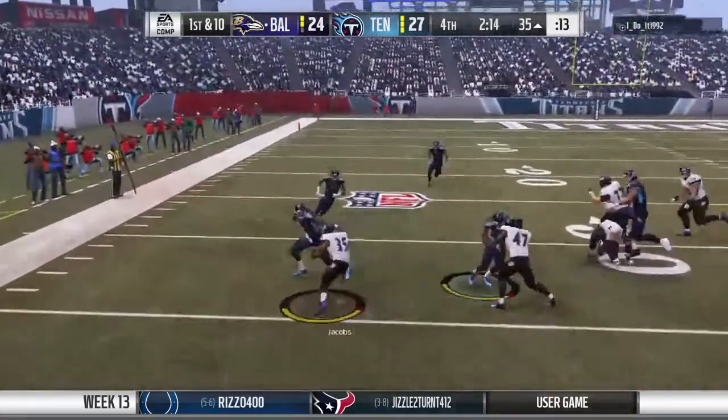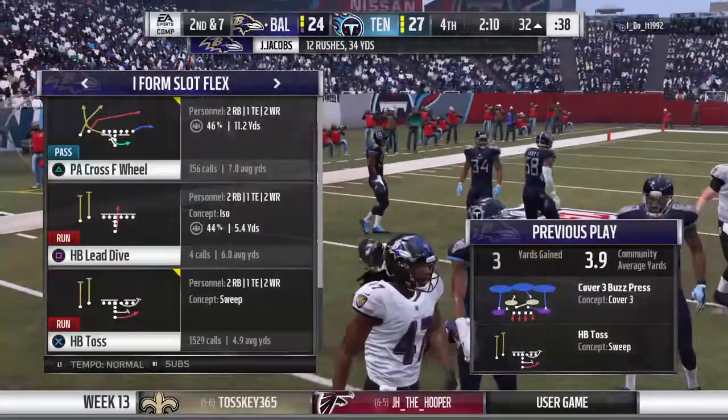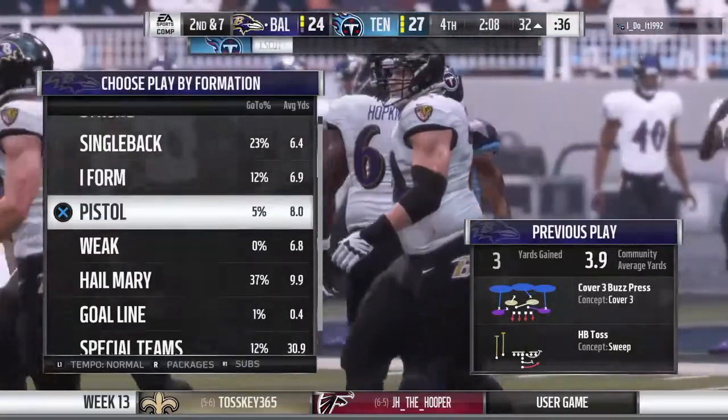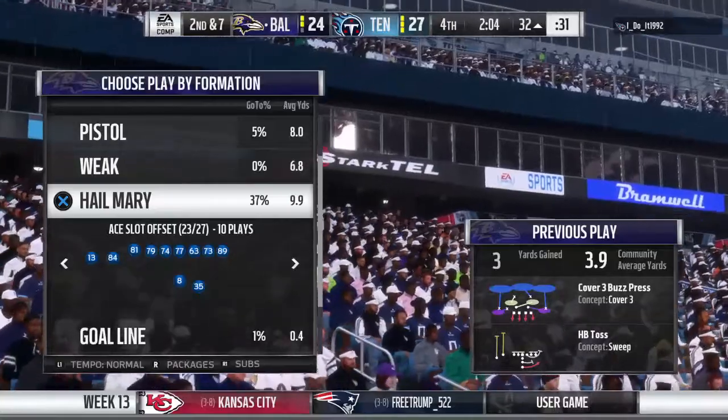Now they'll run it on the toss. Takes this to the 32, maybe the 31, as the defense rallies quickly after the nice move. Give him 3 on 1st down. It'll set up a 2nd and 7.